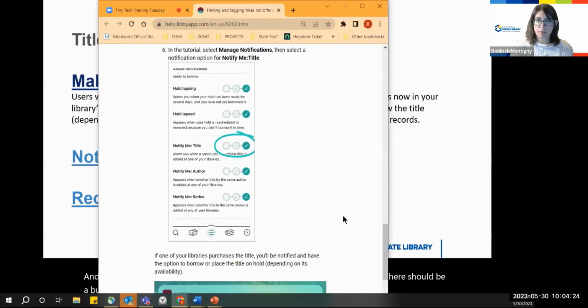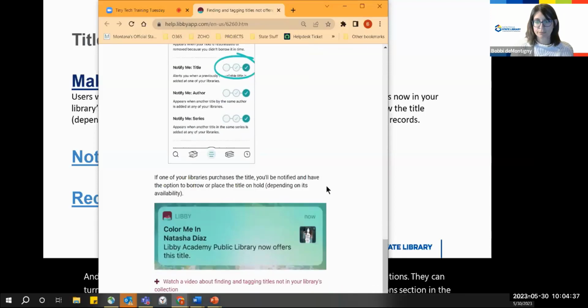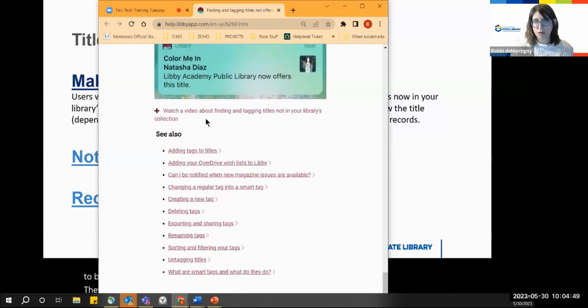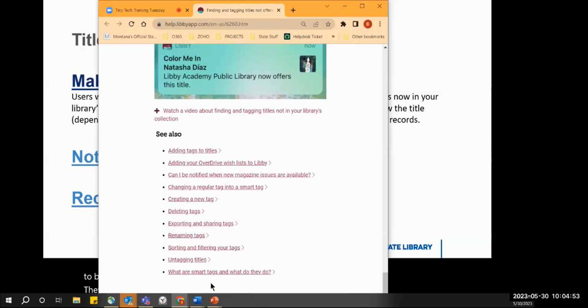And also the patrons in their Libby settings can set it up so they can get notifications. They can turn those off at any time too. So this is all just set up in their Manage Notifications section in the settings. And then later, if the library purchases the title, they'll get that notification and they can decide to borrow it or place it on hold. They also have some videos here about how to do that. And there's a whole bunch of helpful links.